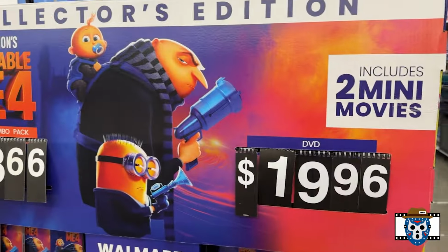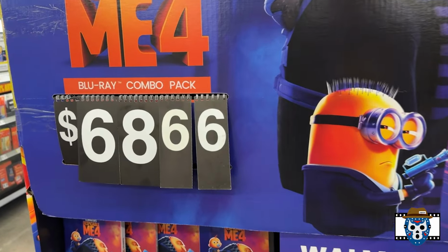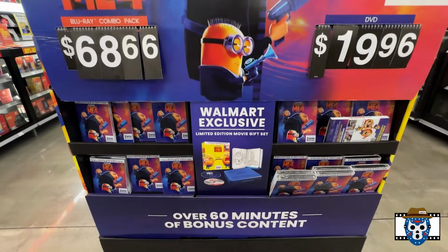Look at this section here. $19.96 for the DVD and $68.66 for the Blu-ray. Holy shit. Holy fucking shit! Oh, we gotta... I'm assuming that's priced wrong.